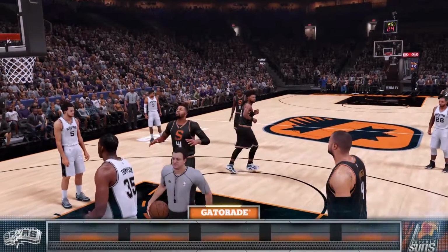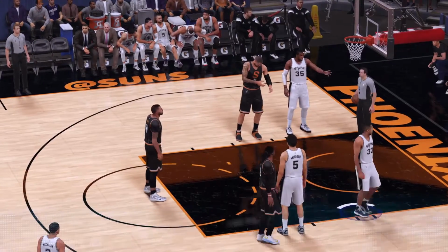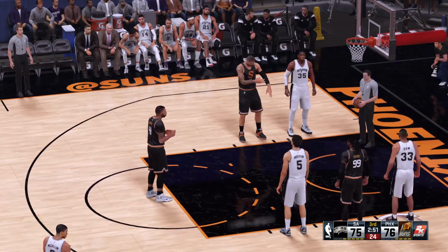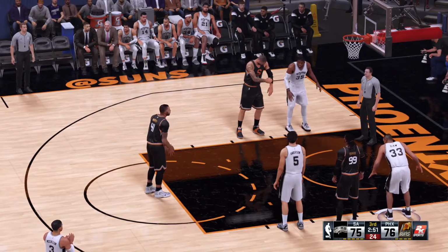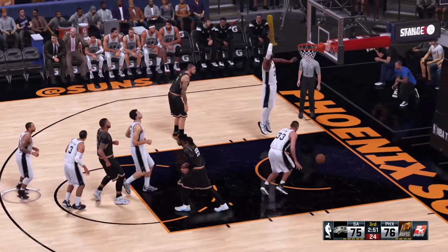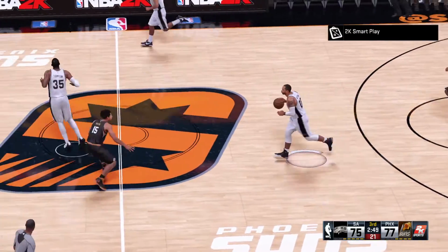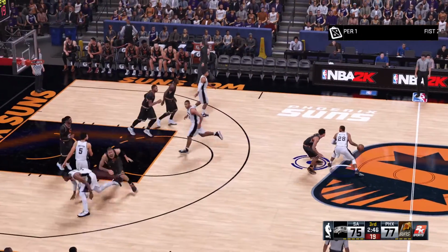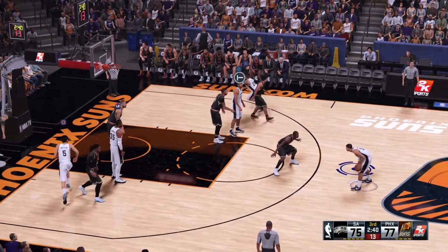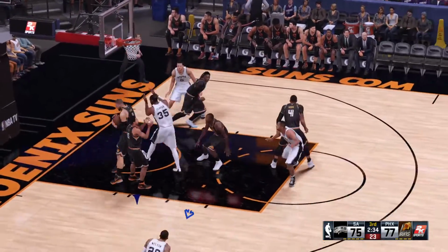So for the Suns, Jay Crowder comes in for Sanders. And it's Payne in for Chris Paul. The Spurs also with the sub. Diaw's checked in. And he sinks the second. And the Spurs with possession here. Nelson with it. Diaw, the screen. Back to Nelson. From outside, off the mark.